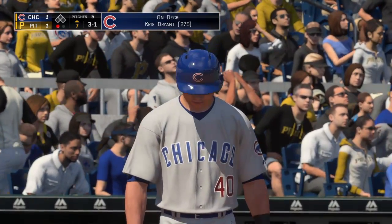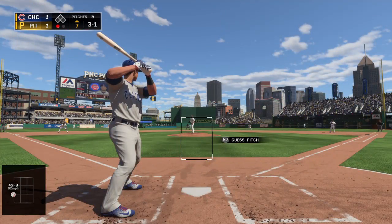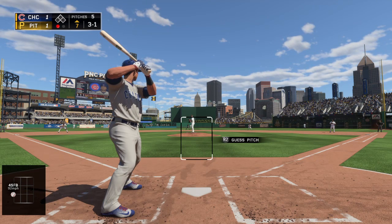It's 3-1. Well, I think it's time to attack now because these guys haven't been in too many good hitters' counts. This is where you need to pounce.